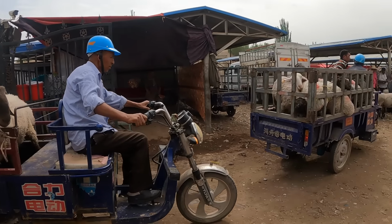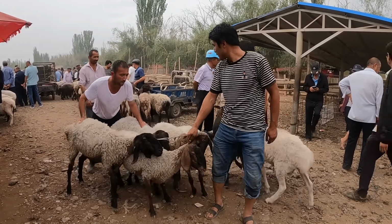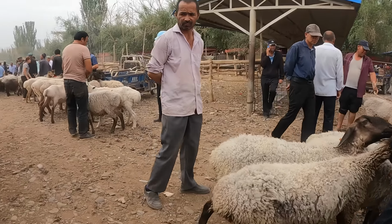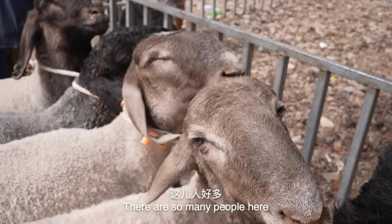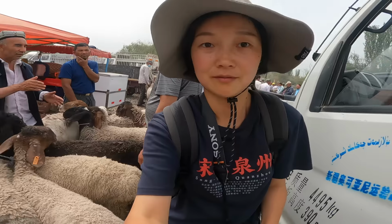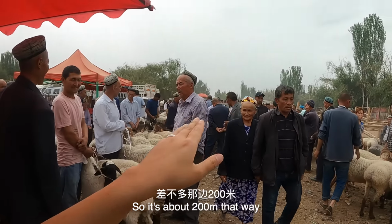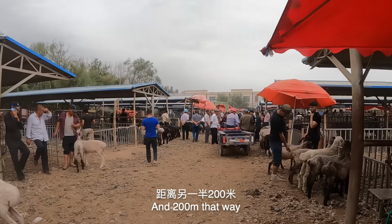The shop is jam-packed. There are so many people here that it's hard to make your way through. I am now more or less in the middle of this Niu-Yang Bazaar. It's about 200 meters that way and 200 meters that way.